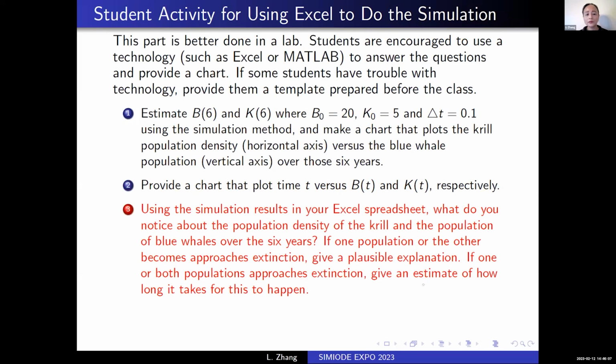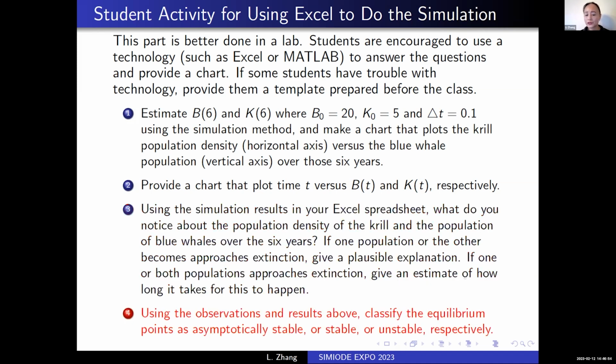Then the third part of this activity is to ask them to use the simulation results in their Excel spreadsheet to observe the population density of krill and the population of blue whales, and what they see about those two population levels. Then, if one or both of them may become extinct, estimate how long it takes for this to happen. Also, using the observations and the results from the numerical estimation, ask them to classify the equilibrium points as asymptotically stable or unstable.